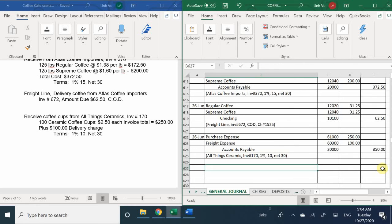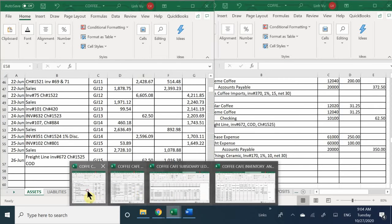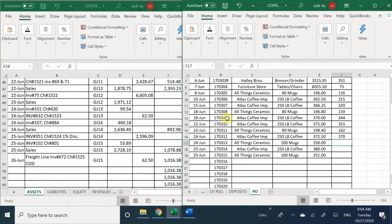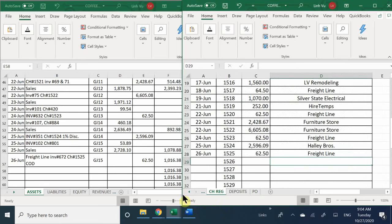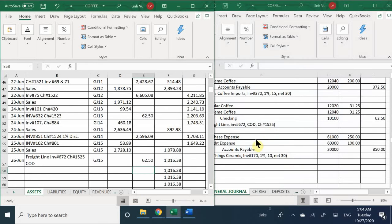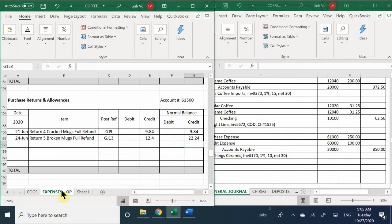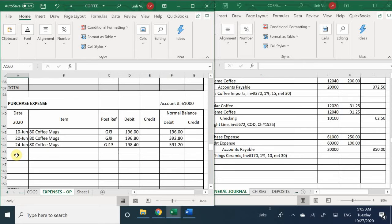And we can go to the ledger. Before that, the purchase order. Yes, good. Thank you, Tennyson. Purchase order. So here for 250 was invoice number 170. Go to your ledger. So what comes first? Purchase expense. Under expense, recording. Okay, so we have purchase expense.